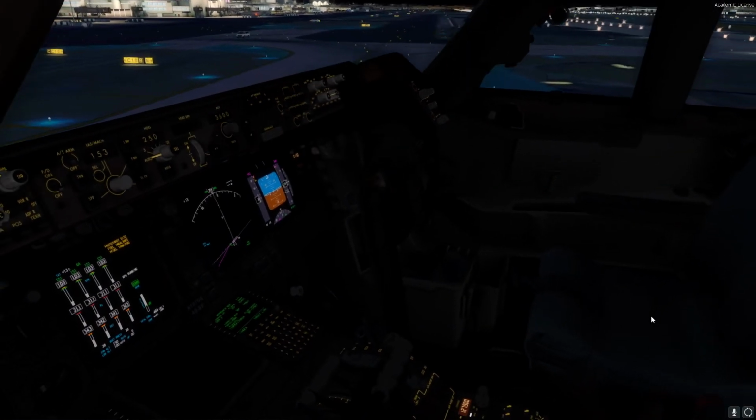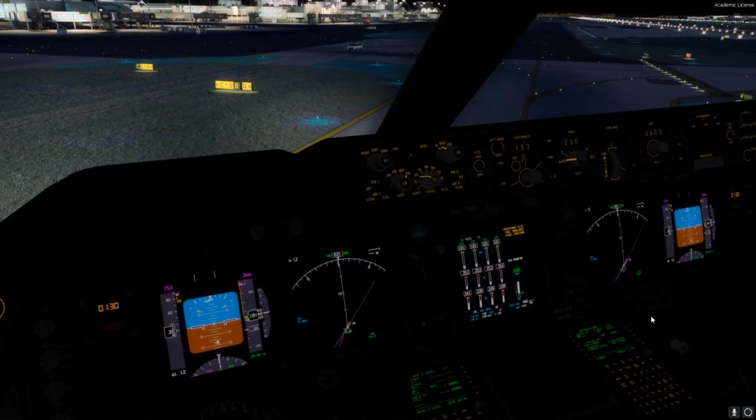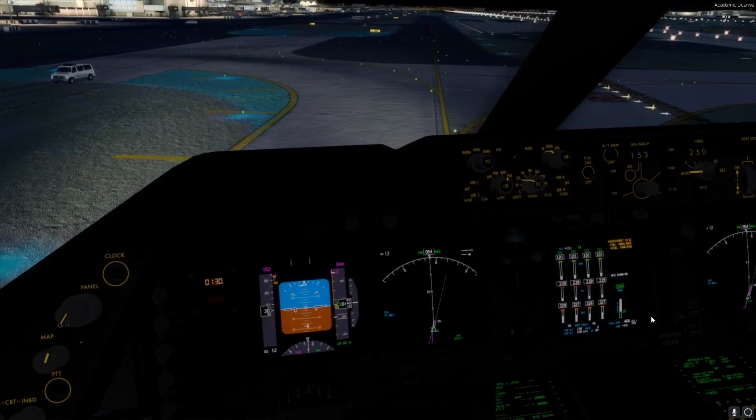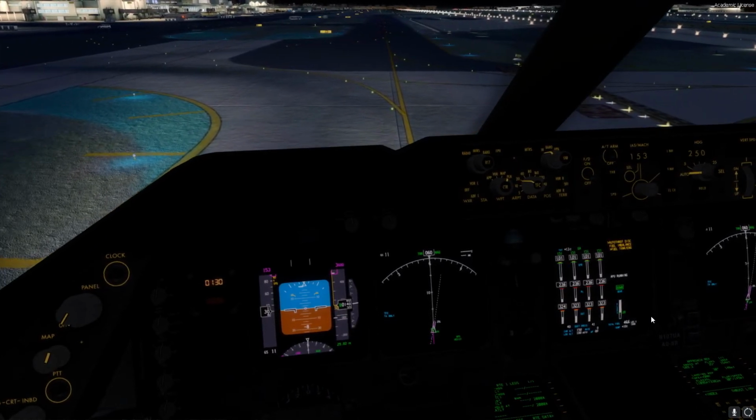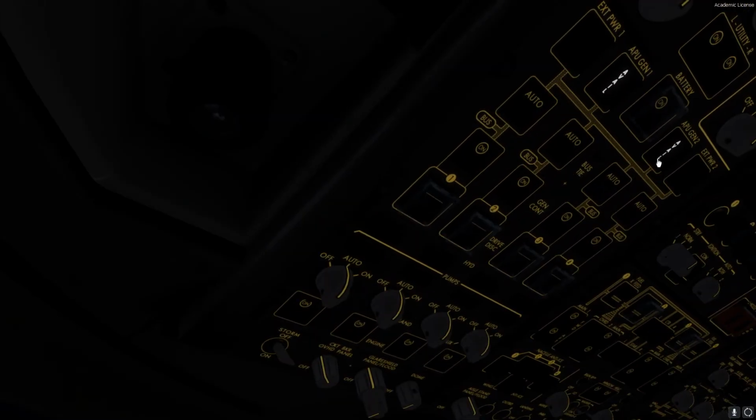So this should be taxiway Bravo, I hope. Yep, we're on Bravo now. Good. Delta 1951, have your clearance advised when you're ready to copy. Okay, let's see. APU's good. Let's go ahead and get them on.